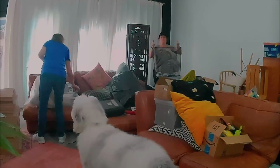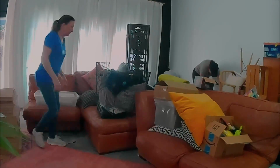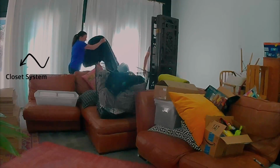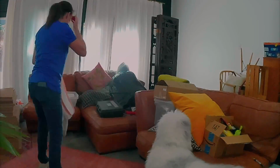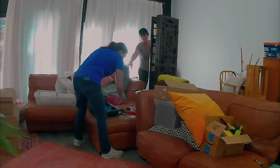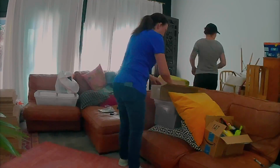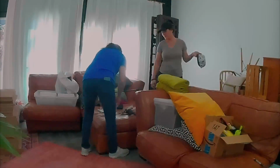The garage was converted into a master bedroom, and we started there next. The corner we're currently working on was a lot of items that needed to be donated. As we were moving the items, they were put into the correct room.